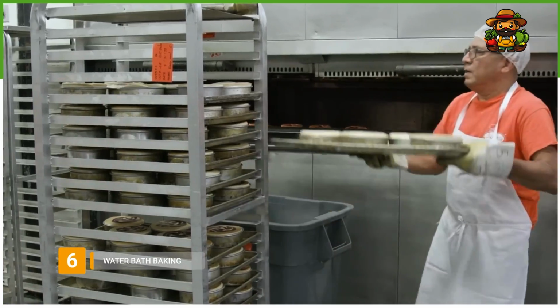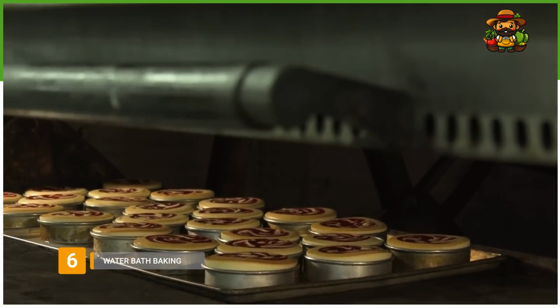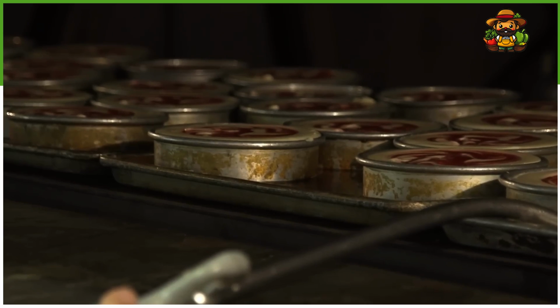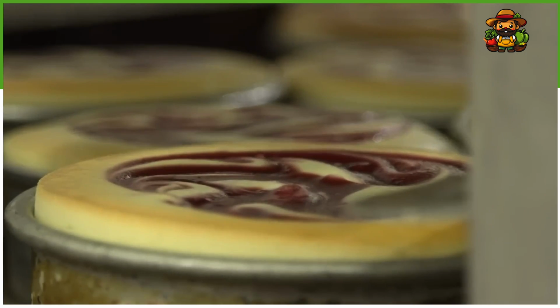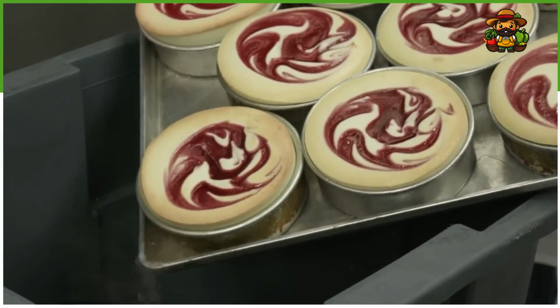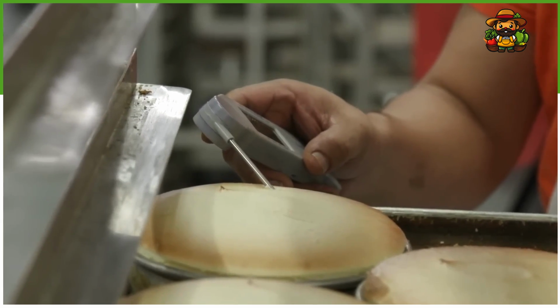Know that a water bath is essential for achieving the perfect bake. In factories, this technique is scaled up to massive proportions. Cheesecakes are placed in custom-designed baking racks, which are then submerged in shallow water baths before being moved into industrial ovens. The water bath creates steam, ensuring the cakes bake evenly and develop a creamy texture without cracking. These ovens are programmed to maintain precise temperatures, and sensors constantly monitor the environment to guarantee perfection. The result? Cheesecakes that rise like soufflés but settle into the silky texture we all know and love.